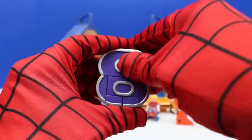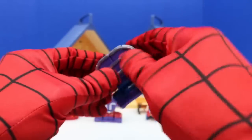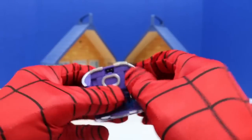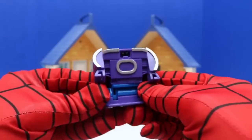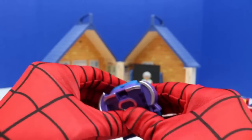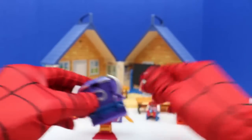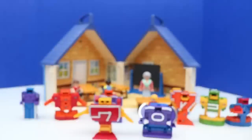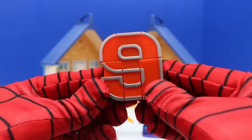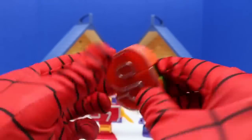Let's transform 8 into a robot. There's the robot's eyes. Now 8 has transformed into a robot. Let's put 8 right there. After 8 comes 9. This is 9.